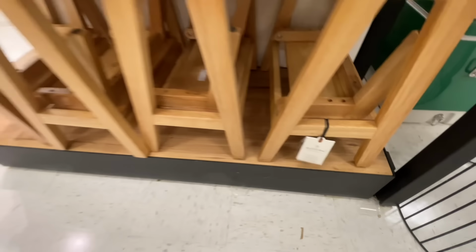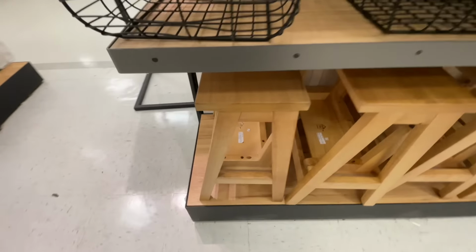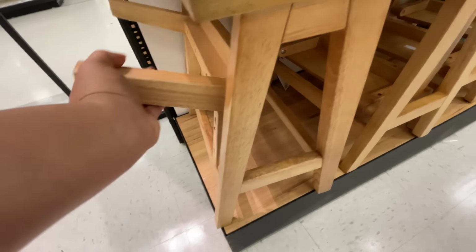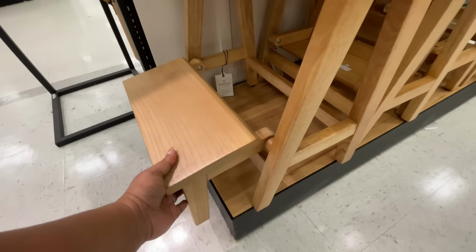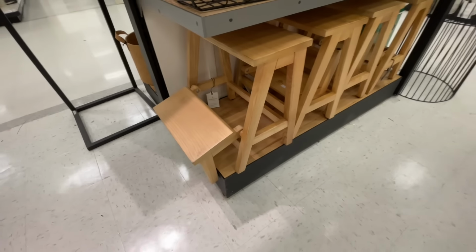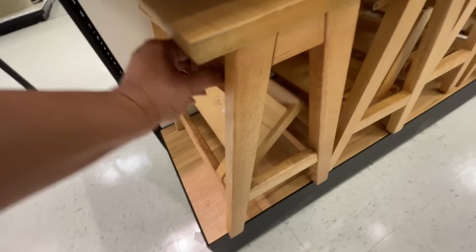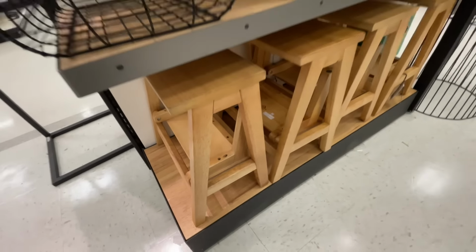Oh my. This stool is back. It's $50. I do love it. Look at what it does. And it's not on the floor, so of course it's not leveled. But look. I love that this little step comes out and then you can put it back. It's $50, but I think that for what it is, it's worth it.